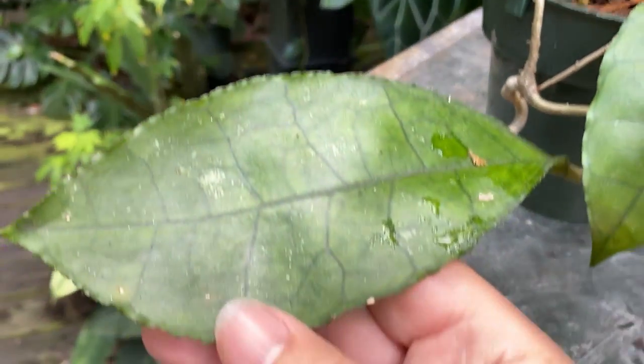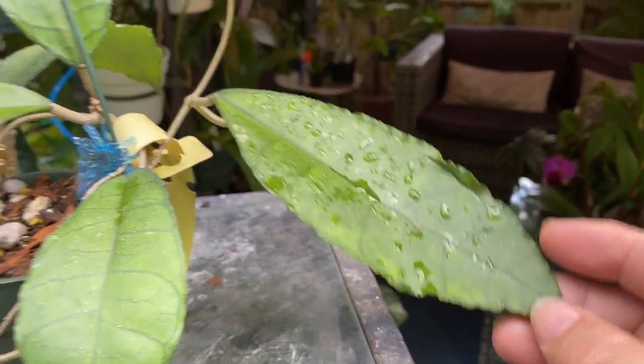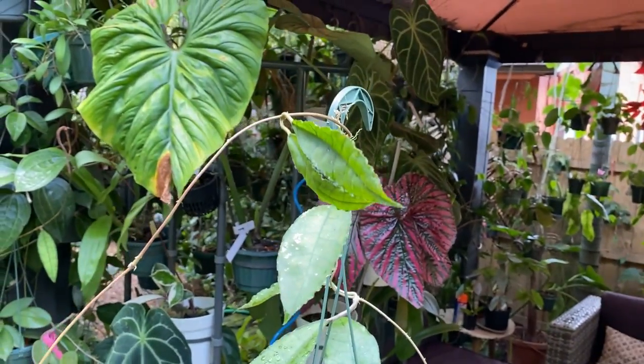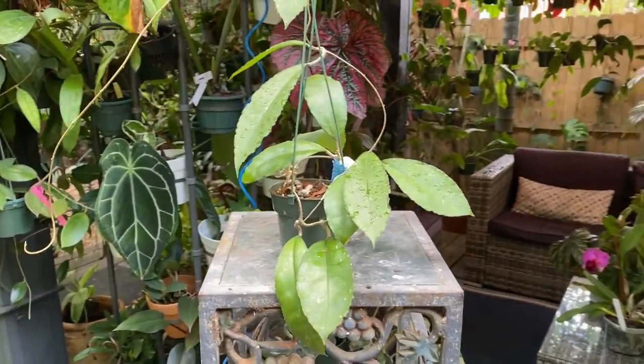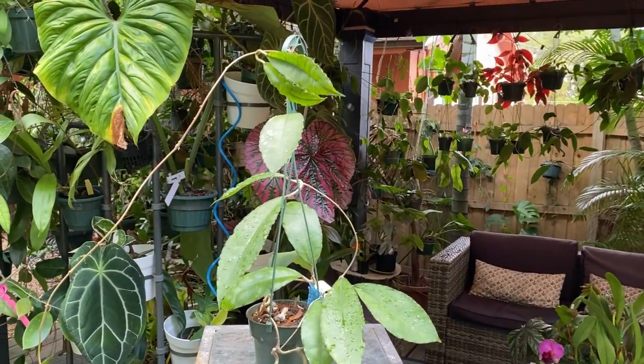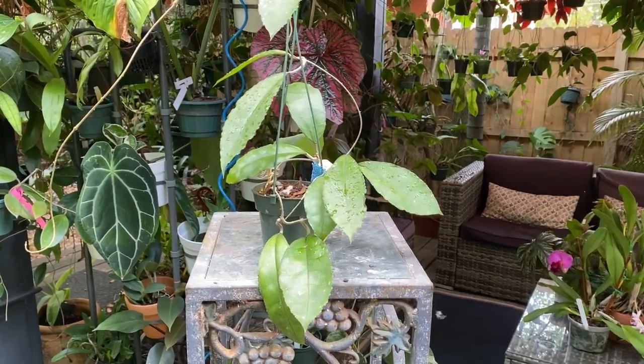It's really wavy and really attractive. It does get a little bit of splash, but it's definitely one of my favorites. And as you can see, it's not that difficult to grow if I can get it to put out all this growth in about 5 months. So that's Hoya Nooch.